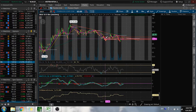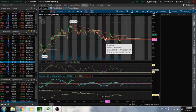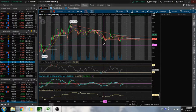But where I purchased it, 401 around here, it's way too far from the upper trend line, upper resistance trend line. So probably wasn't too good of an entry, even when looking at an overnight position.